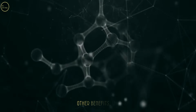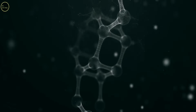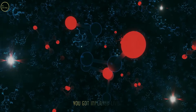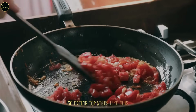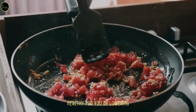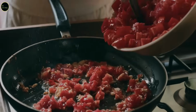Now, there's some other benefits with lycopene in tomatoes. Lycopene is also anti-inflammatory. So you know what that benefit is? You got an inflamed liver, you got inflammatory fat. Now you're eating a tomato, you're also lowering down that inflammation, which actually sets you up for so many diseases. So eating tomatoes like this is really, really healthy for you by lowering inflammation all by itself, even if you don't have a fatty liver, but especially if you have a fatty liver.